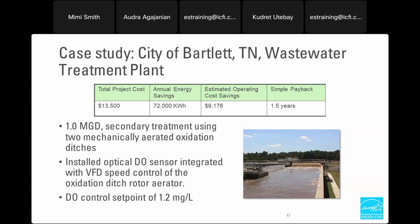Under a demonstration program funded by the Tennessee Valley Authority, the city implemented optical dissolved oxygen technology integrated with VFD speed control of the oxidation ditch rotor aerator. The DO control set point was set at 1.2 milligrams per liter, and the rotor speed was controlled based on the DO readings in the oxidation ditches relative to the set point. So during the demo, one rotor in each basin received full speed for only 20 to 30 minutes each day during the peak flow period. The second rotor was not required to maintain the DO set point concentration at all.